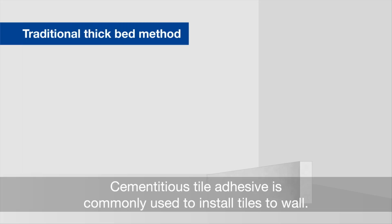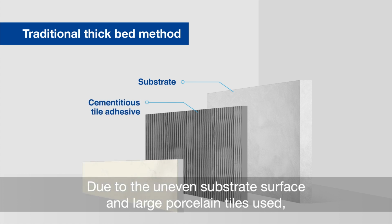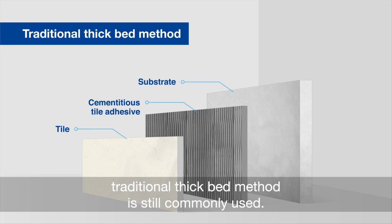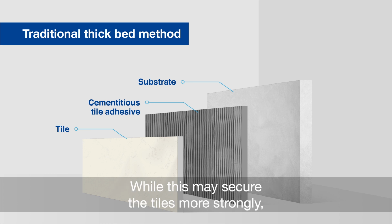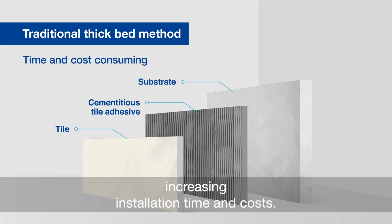Cementitious tile adhesive is commonly used to install tiles to wall. Due to the uneven substrate surface and large porcelain tiles used, traditional thick bed method is still commonly used. While this may secure the tiles more strongly, the thick bed method requires more cementitious tile adhesive than under normal conditions, increasing installation time and costs.